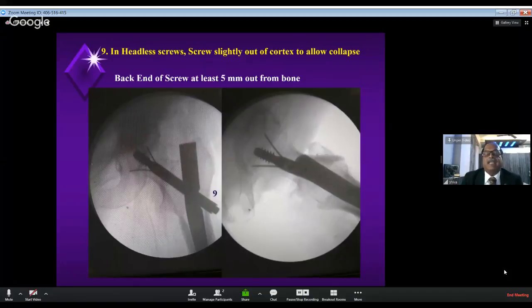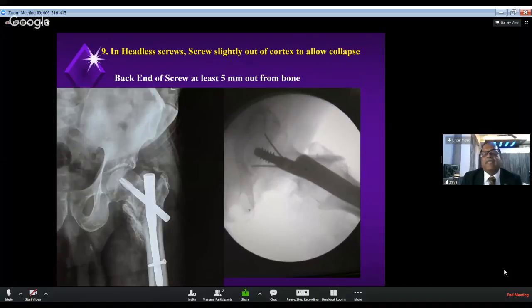In headless screws like the Halifax nail or the ZNN or even the PFN, the back end of the screw should be slightly out of the cortex to allow collapse. See what happens if you hammer too much inside: the hole in the lateral cortex and the back end of the neck screw will not match, and that will prevent collapse happening at the fracture site, because these nails cannot be compacted, or the fracture compression will not remain unless you lock the top screw in this implant. And some of the implants don't have a top screw also.